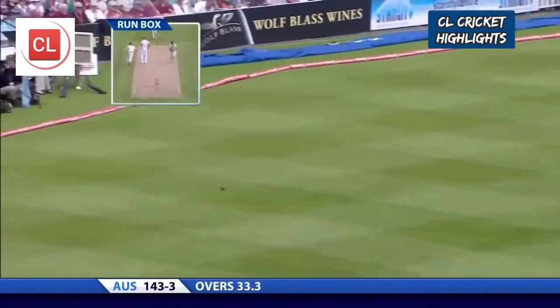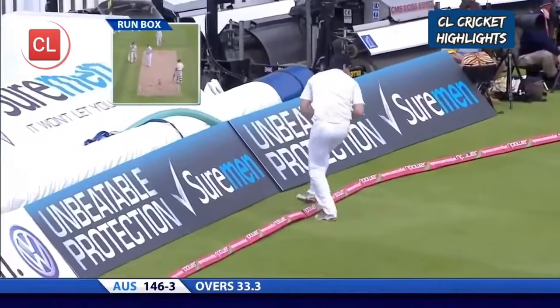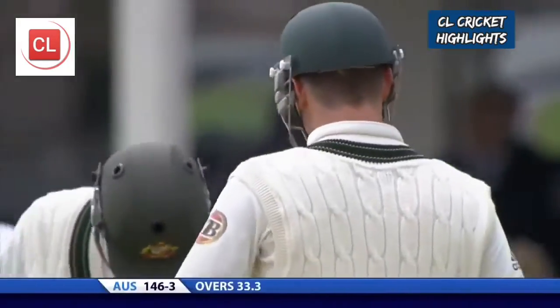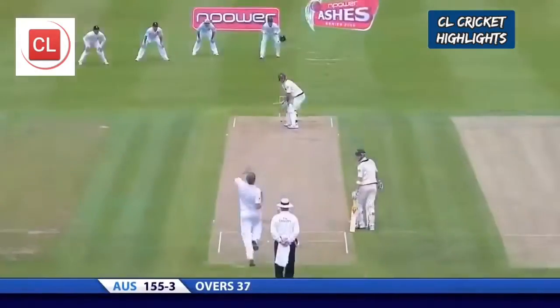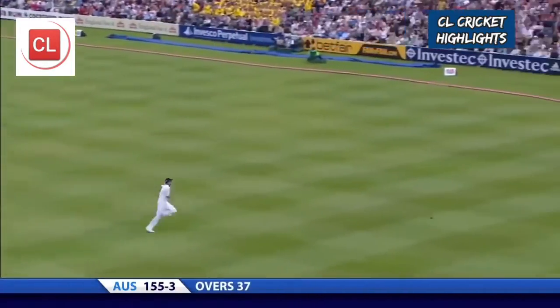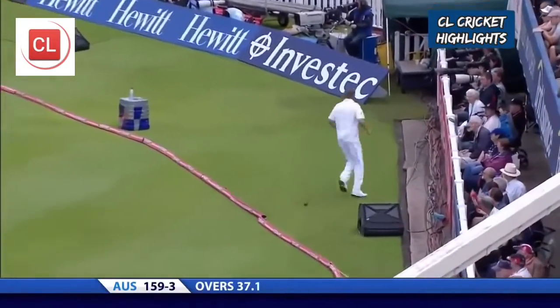That was a feature of his play at Lord's. Driving through extra cover was sensational. Got off a player in form. Runs here for Ricky Ponting. That's well timed, going down the hill as well. Can't give up on that. Yeah, super shot. Super shot.